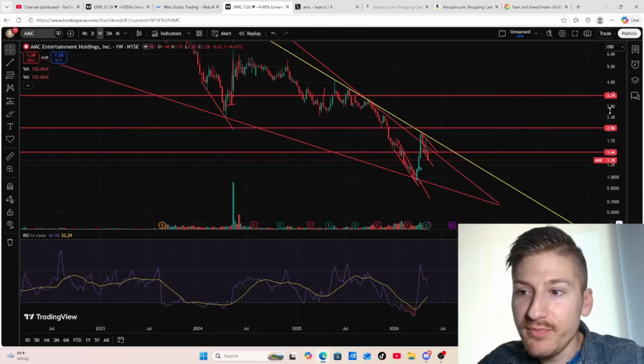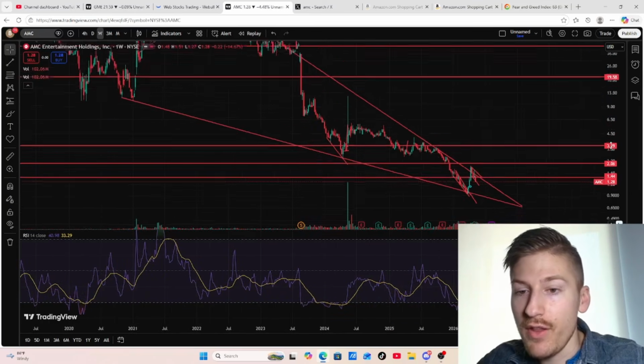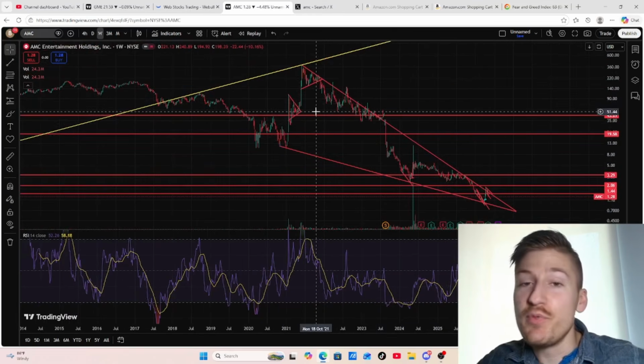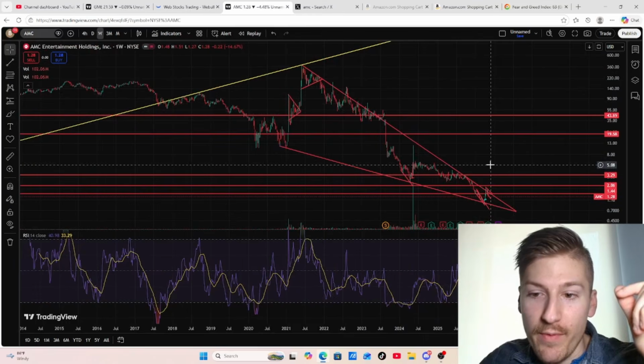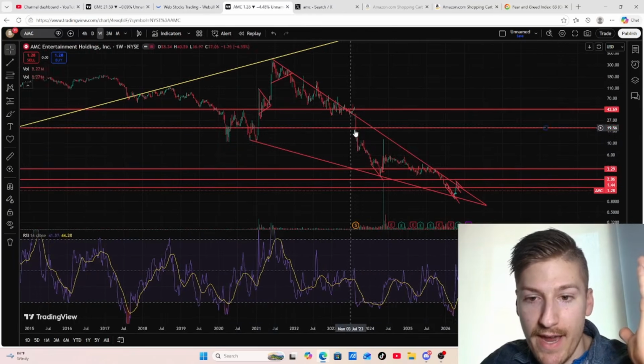So on the broader scale, we're going to delete this golden trend line. On the broader scale, traders, we are still within, just barely within, this falling wedge, and we covered it time and time again off of the tap, tap, tap.